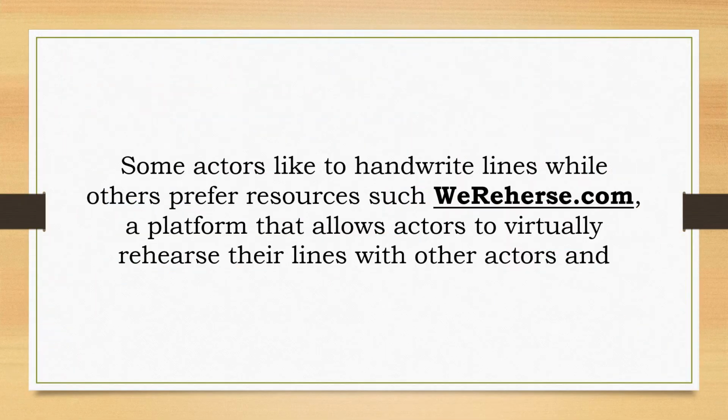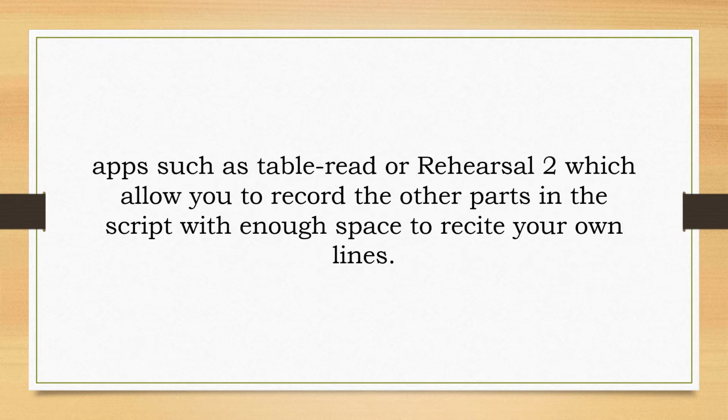Some actors like to handwrite lines while others prefer resources such as WeRehearse.com, a platform that allows actors to virtually rehearse their lines with other actors, and apps such as Table Read or Rehearsal 2, which allow you to record the other parts in the script with enough space to recite your own lines.